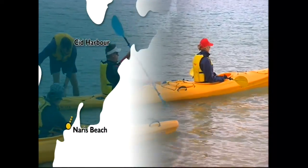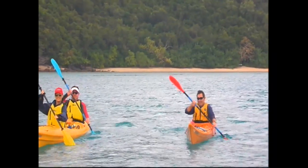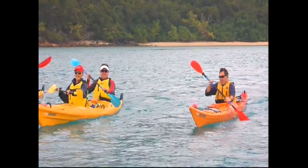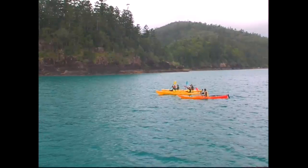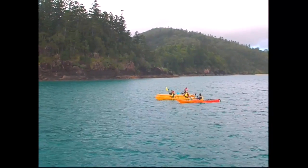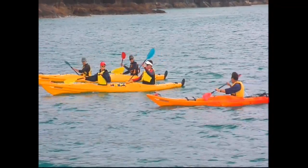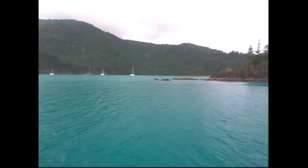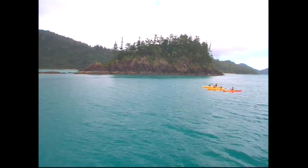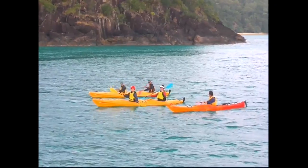Our paddling journey today starts at Nara Beach in Cid Harbour and ends a k or 2 away at Sawmill Beach. And for those kayaking the Ngaro Sea Trail, you could expect to paddle up to 20 kilometres a day. Once you've chosen your campsite for the night, the folks at Salty Dog also offer food drops, so you won't go hungry. And paddlers can choose to start their adventure directly from Salty Dog's base at Shute Harbour. Or there's the option to be water taxied with your kayaks to any remote spot of your choosing.